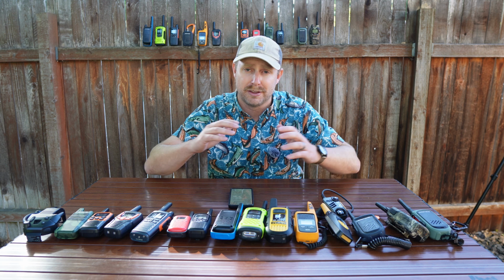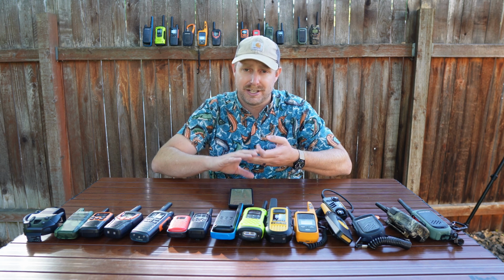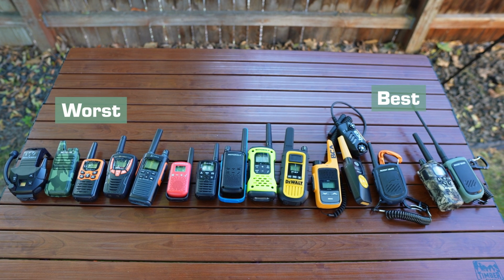When Alex was testing these, he did a similar test, but in his own way and in his neighborhood, testing both line of sight and also the range with obstructions in between him and the person he was communicating with. Besides that, Alex and I have both used most or all of these radios in the real outdoor world, whether it be hiking, camping, rafting, fishing, hunting, or doing a number of other activities. Based on our experience and these tests, this is how I would rank these walkie-talkies from the shortest or weakest range to the best range.